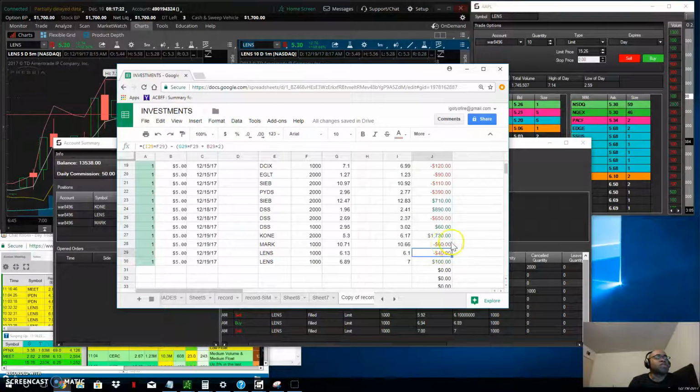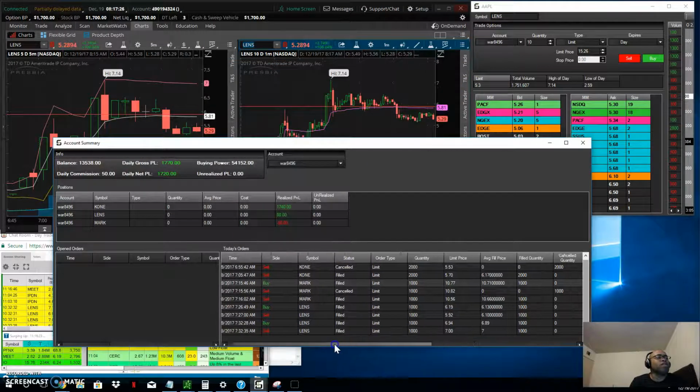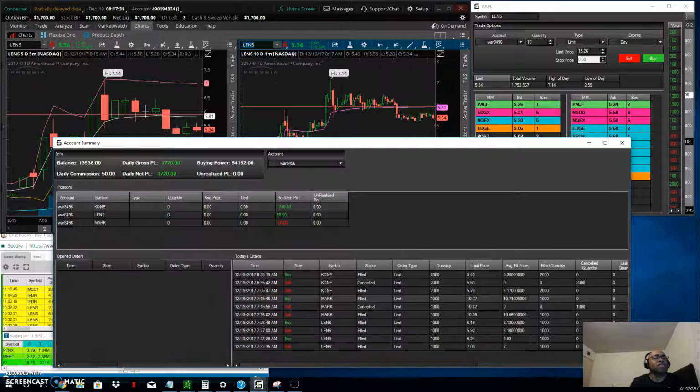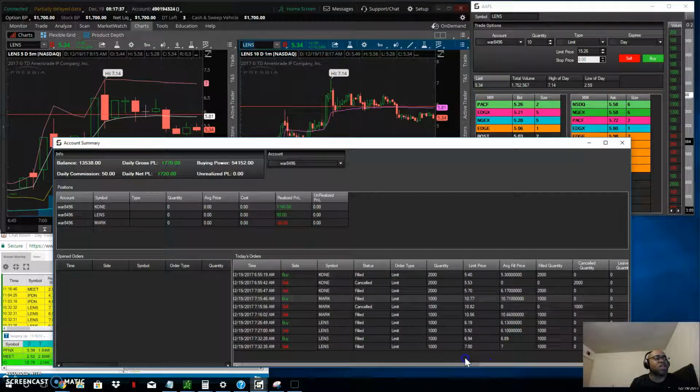40 bucks, 40, 50. So I said, man, I just had that awesome trade, and now my accuracy is kind of low. But again, I took smaller size to limit my risk. I didn't want to lose a lot of the money that I just made.